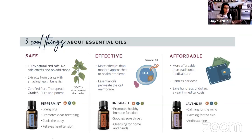So these are pennies per dose, you guys. A 15 milliliter bottle will have 250 drops. So if you have, let's say, lavender, for example, I believe it's like $28 now, wholesale cost, and 250 drops, it comes out to, what is that, 9 cents a drop per day. That's really, really inexpensive compared to if you go to CVS.com and look up any of those medications that they sell, you're looking at 80 cents per dose and up. I haven't found any that's just like pennies per dose.